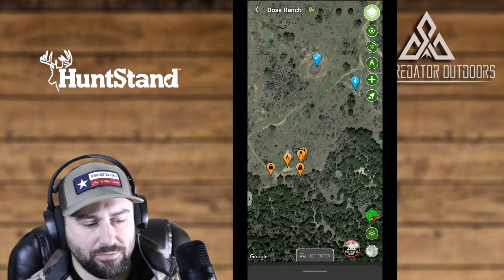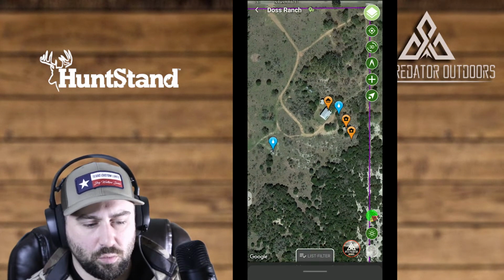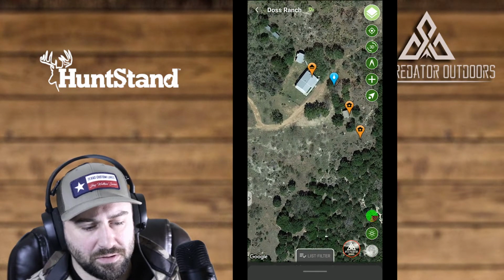You can use this on an iPhone as well. I prefer the Android because I feel like it's got a lot more processing power, it's got a lot more memory. I mean, I just feel like it works better for these kind of things.